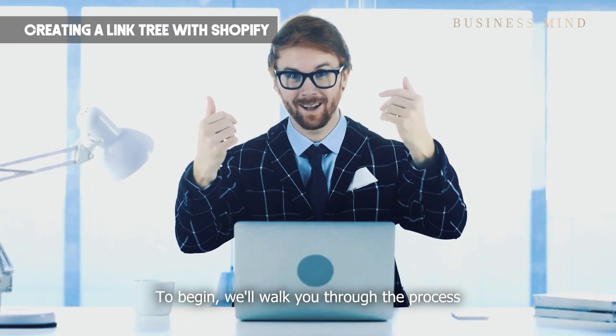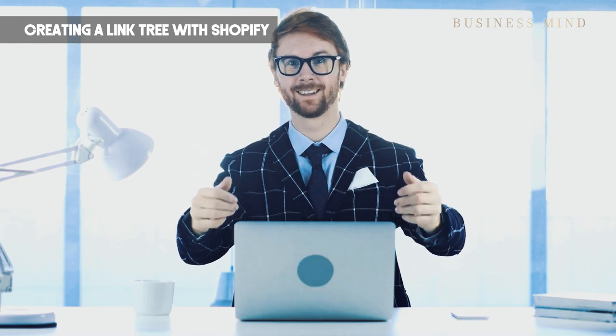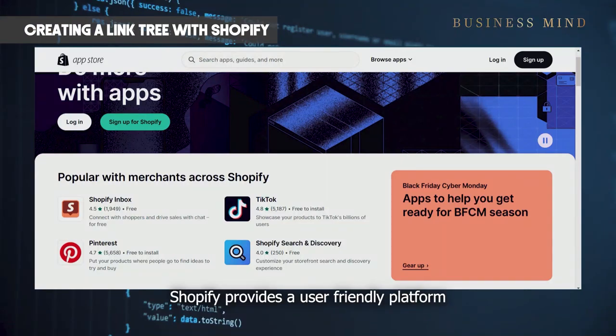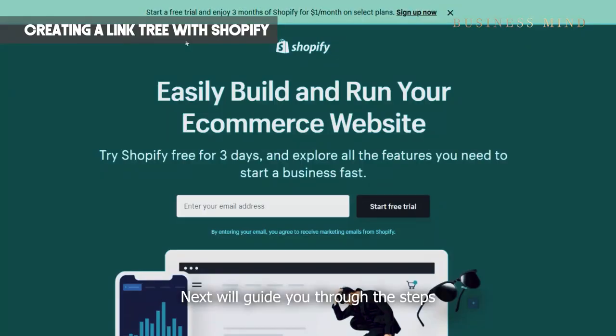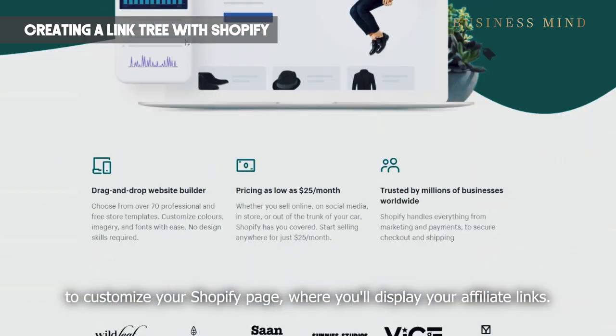To begin, we'll walk you through the process of signing up for a Shopify account, with the basic plan being a suitable starting point for affiliate marketers. Shopify provides a user-friendly platform for building and customizing web pages, making it an excellent choice for creating your link tree. Next, we'll guide you through the steps to customize your Shopify page, where you'll display your affiliate links.